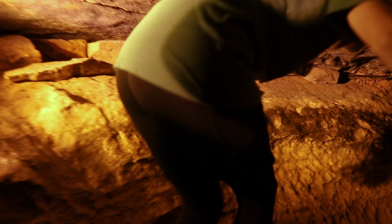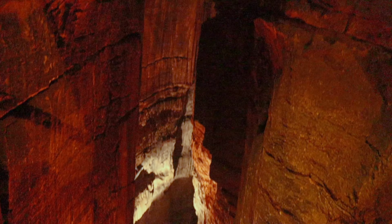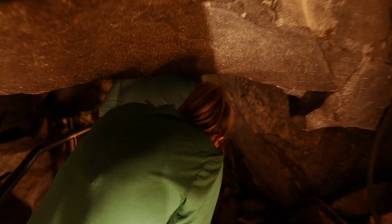You feel like a kid again. Yeah. Wandering through this part of the cave, but Mammoth Dome was also a lot of fun. Yeah. Just because you're looking so far down and looking so far up. Yeah. That part was really cool too. But as far as the tour goes, especially with it being such a nice temperature, it wasn't too bad.